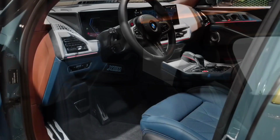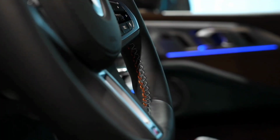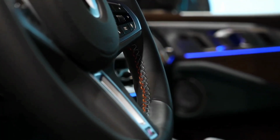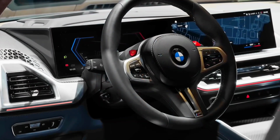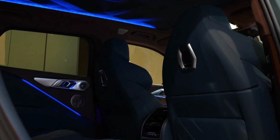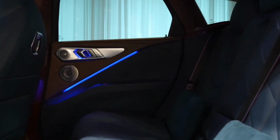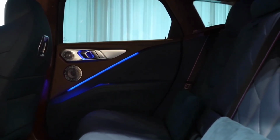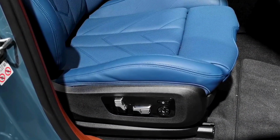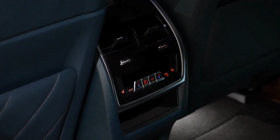Expect plenty of digital real estate in the BMW XM. Every car is equipped with two widescreen displays, one ahead of the driver and one serving as the central infotainment touchscreen. Both are housed behind a single curved pane, similar to what's seen in the BMW iX electric crossover. The XM features BMW's latest iDrive 8 user interface with special M flair and gauges. Like other modern BMWs, wireless Apple CarPlay, multiple USB-C ports, a head-up display, and high-end audio systems should be on the features list.